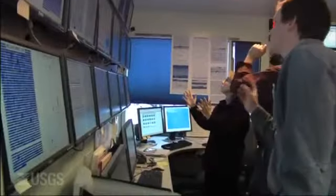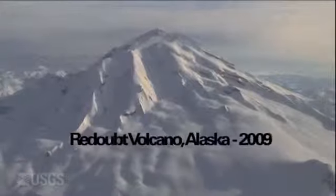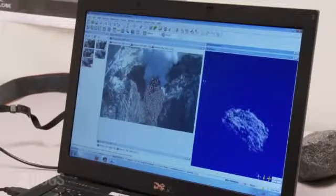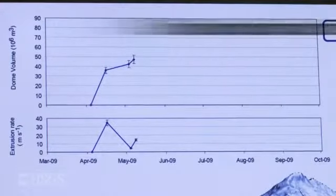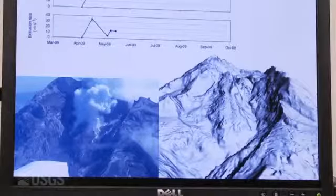During the 2009 eruption of Redoubt Volcano in Alaska, we would fly out there with a fixed-wing airplane or a helicopter, and equipped with a digital camera, just a standard one, take snapshots of the lava dome as we fly around it. And then I would take those images, put them into a sophisticated software program, and build a digital elevation model of the lava dome. And we found over a 3-month period that the lava dome grew to a size of 72 million cubic meters. And on average, the growth rate was equivalent to one dump truck per second.